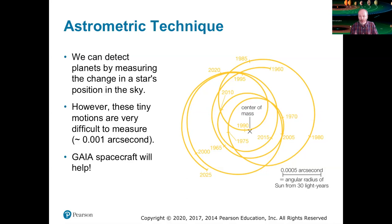In fact, the twinkle of a star can cause more of a wobble than the actual star wobbling. That's one of the reasons why we've got to get up above the atmosphere for most of these kinds of measurements. That is important. So when we're looking at different kinds of probes that we've sent up there, we're trying to eliminate some of that effect. The Gaia mission from the European Space Agency can do this.